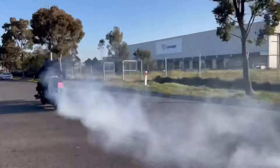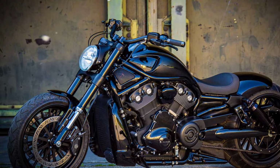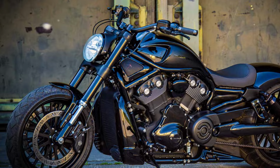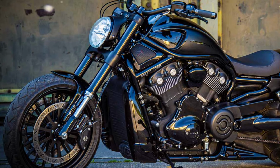Harley's flirtation with performance didn't end there, it ended worse. In killing Buell, they didn't just scrap bikes, they buried innovation. Eric Buell's vision could have saved them, but Harley chose safety over future, and that betrayal still echoes in garages worldwide. Number 8. The Buell Betrayal.